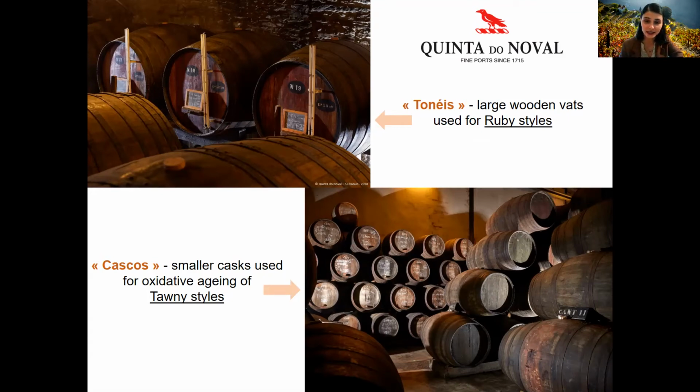When we want to make tawny styles, we put the wine into smaller casks and the wine goes through oxidative aging. That means that these casks are not completely full. They have a little bit of headspace. And being smaller also means that there is more exchange with the air. So you have more oxygen coming into the barrel and slowly oxidizing the wine. And that's why tawny port has a lighter orange-brown color. And the aromas are more of dried fruits like walnuts or hazelnuts. So the main difference between these 2 families is the type of aging.